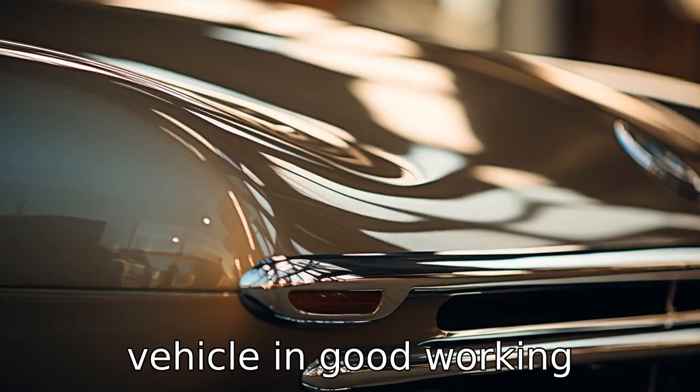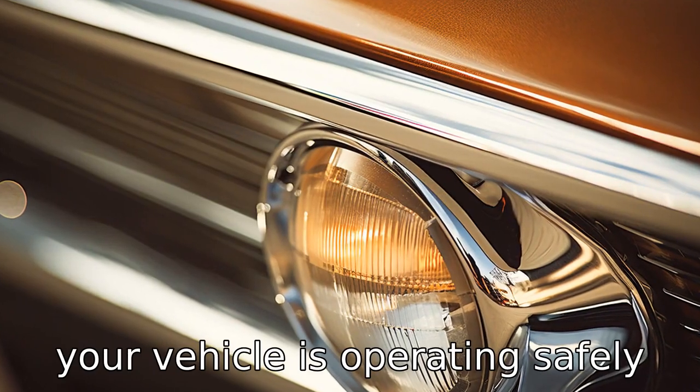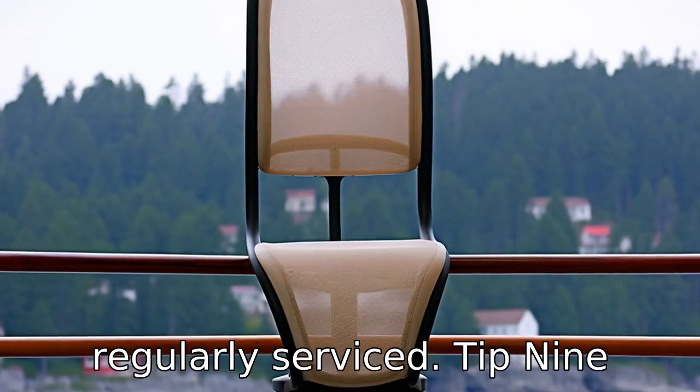Tip 8. Keep your vehicle in good working condition. Regular maintenance checks are important to ensure your vehicle is operating safely and smoothly. Make sure the brakes, tires, lights, engines, and windscreen wipers are regularly serviced.